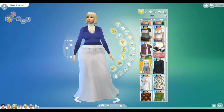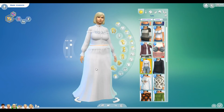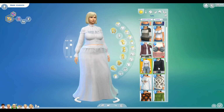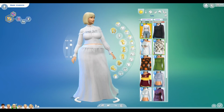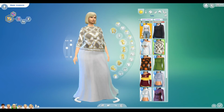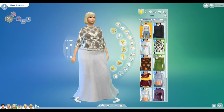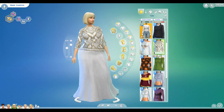And then we've got this one. This is the pairing that goes together. So this top goes with this skirt. A few other things. I actually have this sweater that will work very well once I finally have somebody who's brave enough to wear pants. Because this would have been something that would have looked good back in the 20s. This would have been a sweater.